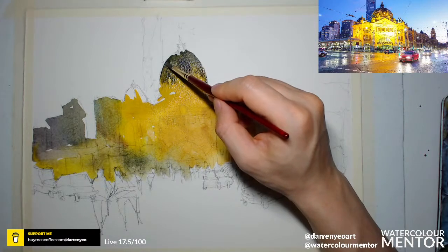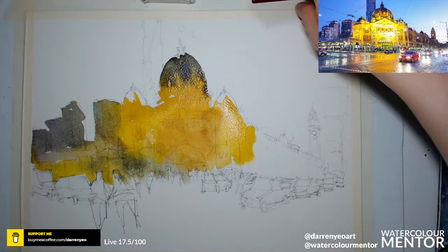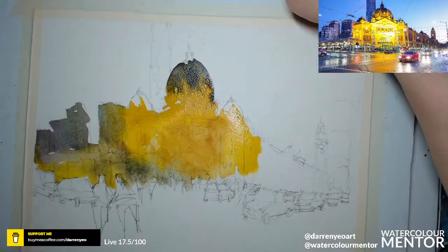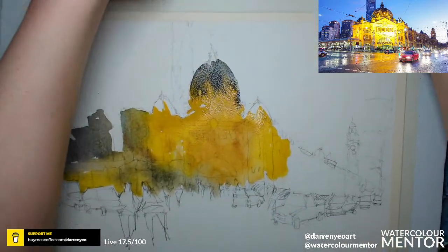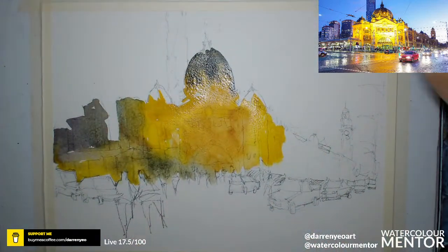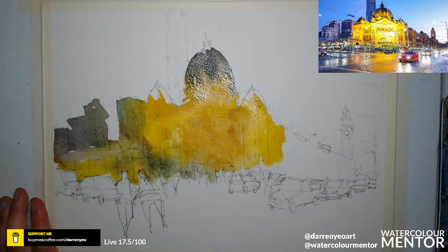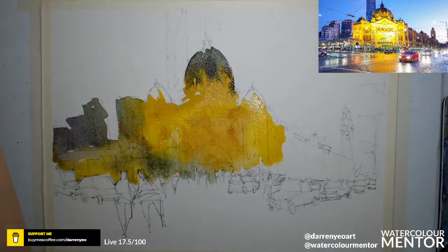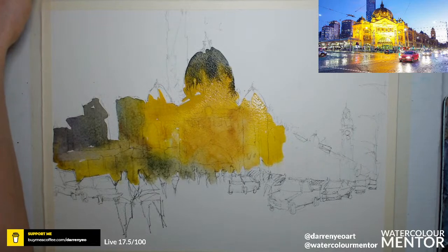Got the paper completely flat as well. Probably should put it on a slight slant, actually, so that some of this travels down. Just going to grab one of my other palettes, just chuck that on like that. Let's check the camera to see if you can see. There's a little bit of a glare on the paper.